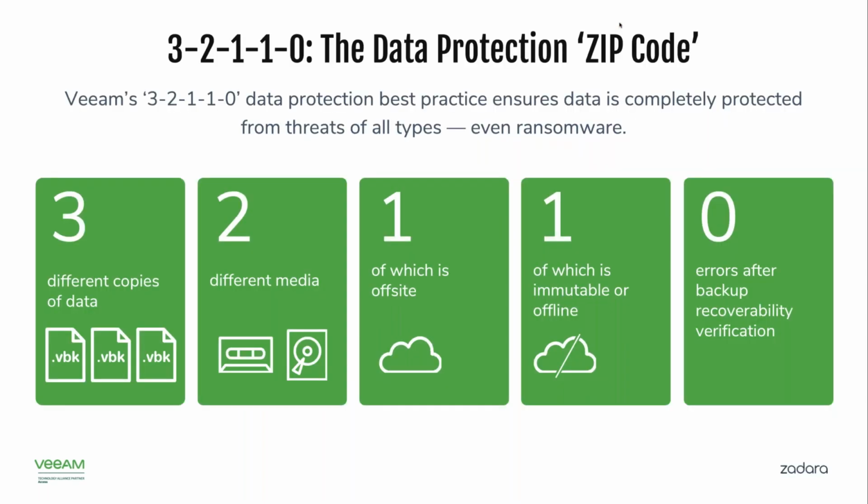So if we look at that 3-2-1-1-0 protection mechanism, this data protection formula that Veeam have introduced, traditionally most organizations have talked about 3-2-1. Veeam have extended this from 3-2-1 to 3-2-1-1 to 3-2-1-1-0. And it's important that you understand where we're going with this. 3 copies of your data, on at least 2 different media types, of which at least 1 is offsite, and that is immutable or offline. But let's not forget about the recovery: you need to ensure that you are able to recover that data. You've tested that recovery.